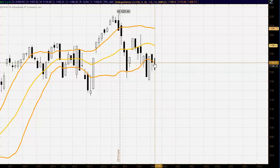For today, the lower band holding as resistance, the market being rejected from just within there, and it will be an important level moving forward, and it trades at the moment at 11.70.